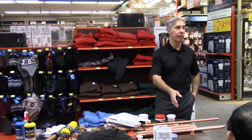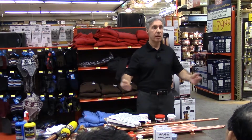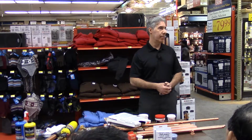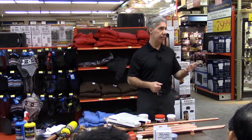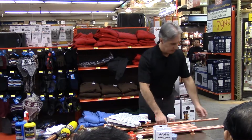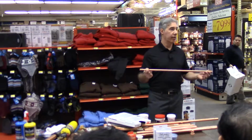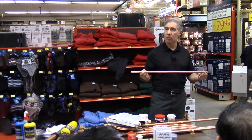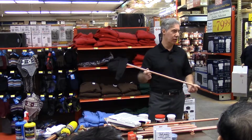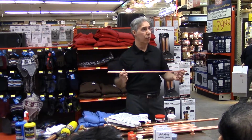Now this stick copper, or this hard copper, is it available in different varieties? Yes, it is. The most common varieties are type L, type M, and DWV. Now type L is the heaviest copper that we're talking about here. Type L copper is typically what you would be using for water distribution. It can be used for hot, it can be used for cold, but typically this is the kind of copper that you'd be using for water distribution.